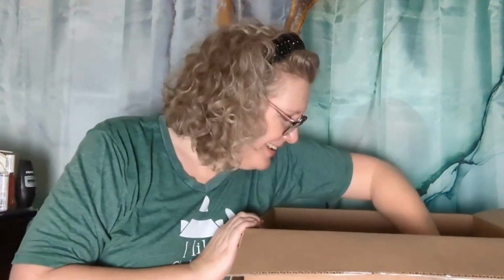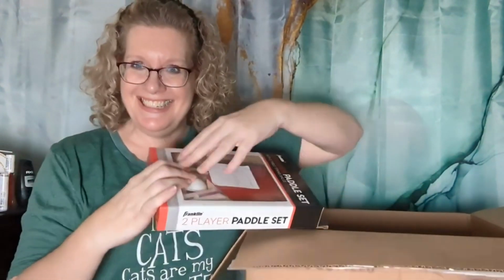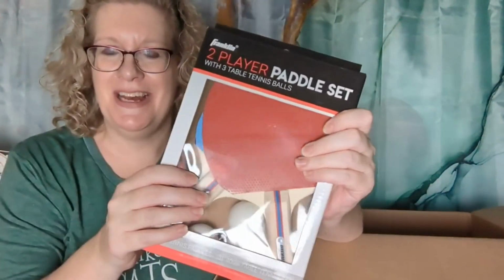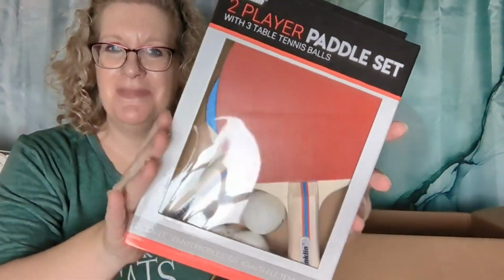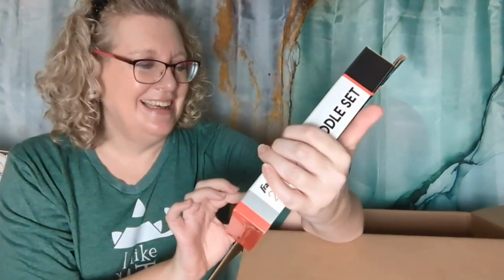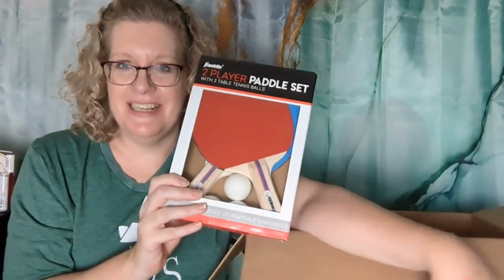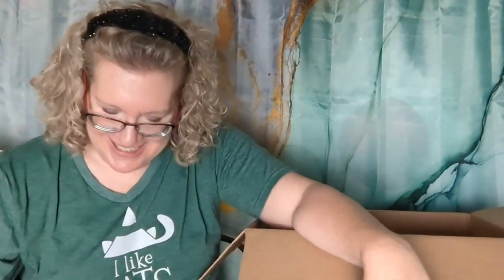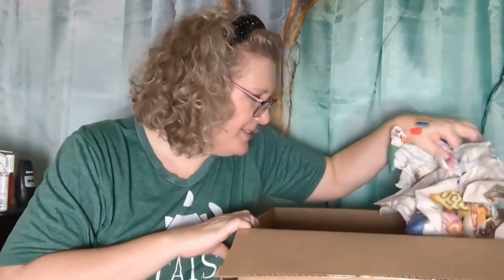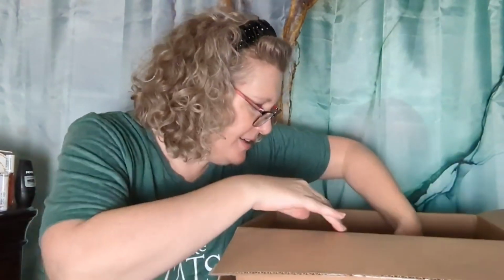Oh, she did. She put something especially for Andrew, although he's going to get a couple other things, but a ping pong paddle set. That is cool. He is going to love this. As I can see, he and Emily are going to be using our kitchen island for this. Okay, then we have some newspaper down in here. There's some packing material.